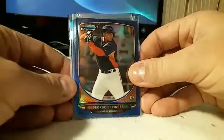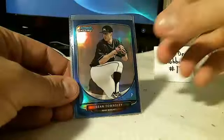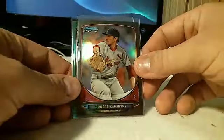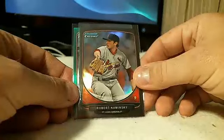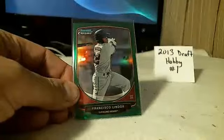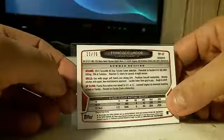Blue refractors out of 99, we got George Springer for the Astros, Phil Irvin for the Reds, Sean Townsley for the Marlins, Connor Oliver for the Braves. For the black refractors, we got Robert Kaminsky for the Cardinals, and that's numbered 20 out of 35. And we got a green refractor of Francisco Lindor for the Indians, and that one's numbered 11 out of 75.